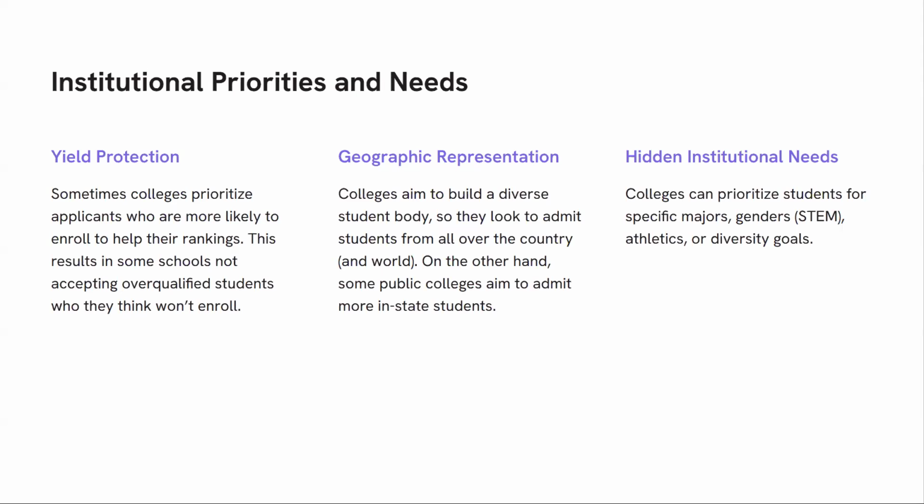Geographic representation. Colleges aim to build a diverse student body, so they look to admit students from all over the country and world. On the other hand, some public colleges aim to admit more in-state students. So being from an underrepresented state like Wyoming or North Dakota could actually be an advantage. Schools want students from different backgrounds to create a diverse student body.